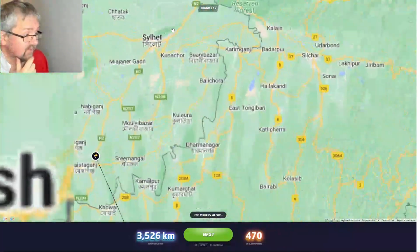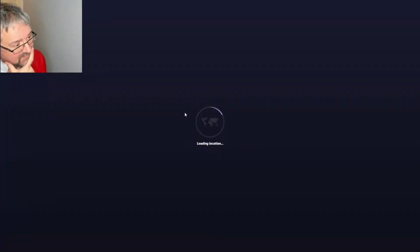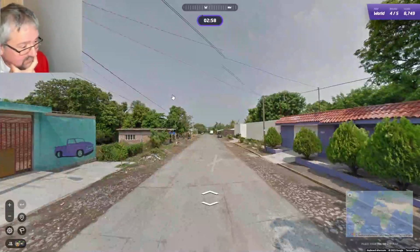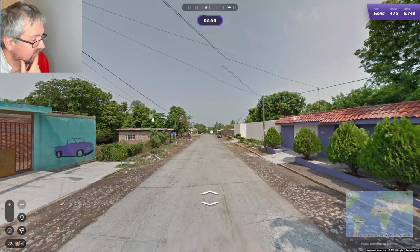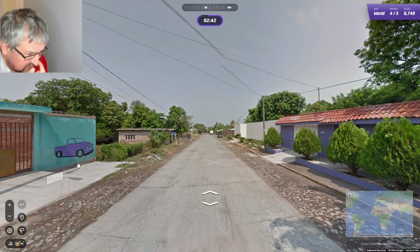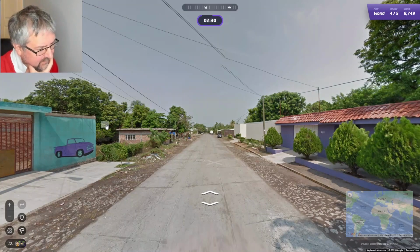Okay, I didn't even consider Bangladesh. Way off. Let's see. So the sun is to the east, so that's not a lot of help. I have a feeling this could be South America.